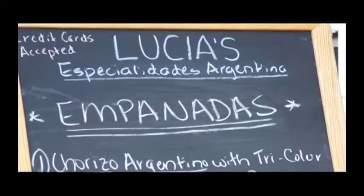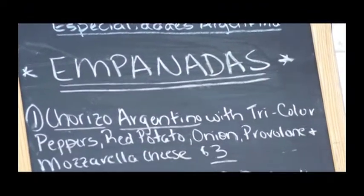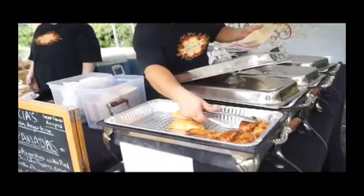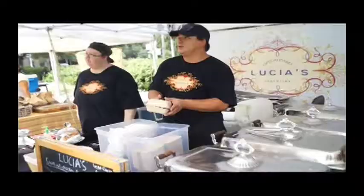So what kind of food do you serve here? We actually do all kinds of Argentinian food, but for this particular market, we primarily do empanadas. We try to focus on the local farmers and producers as much as possible. We always carry, for this particular market, the traditional Argentinian flavor empanadas.